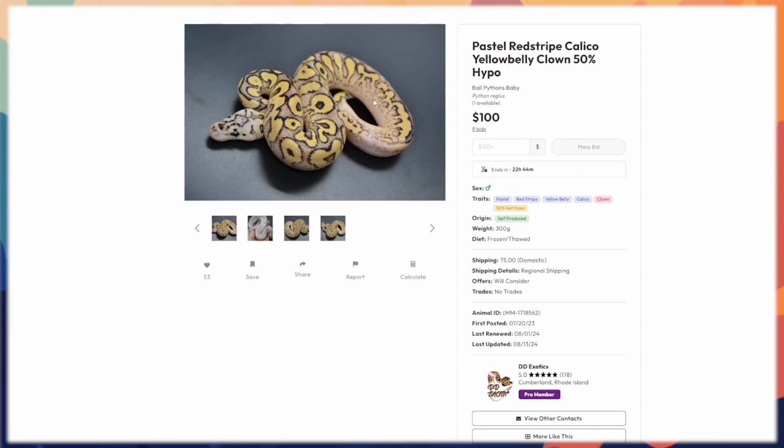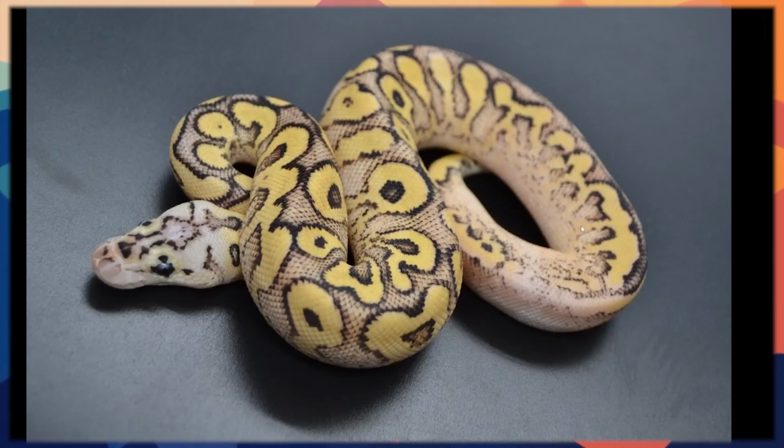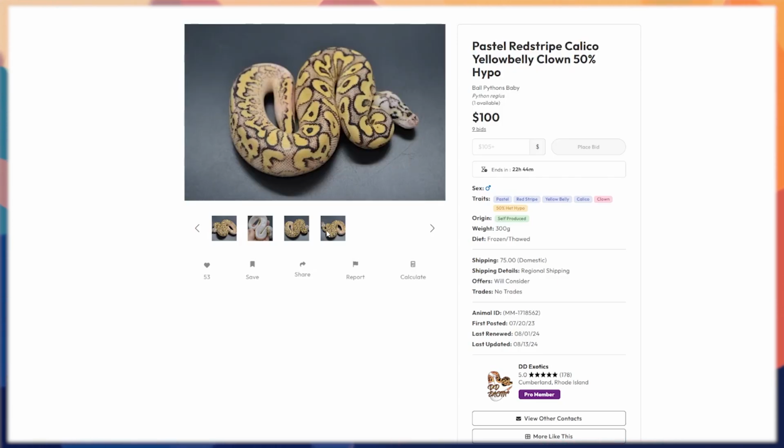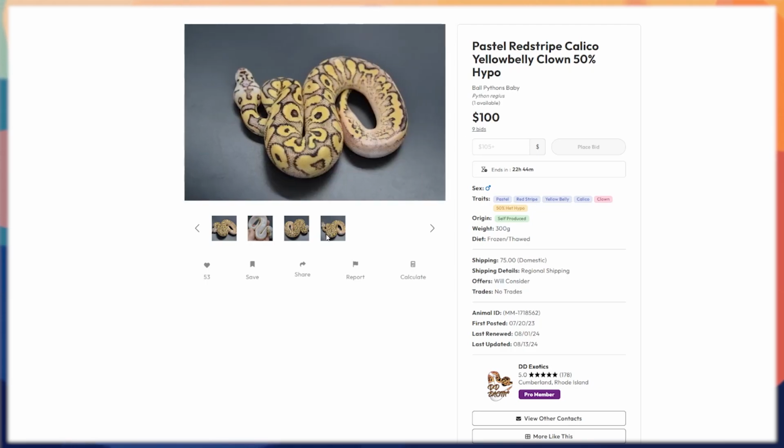Obviously Calico really creates that sandy type look. It really obliterates pattern going up, and you can even see it down here. It's kind of reaching up and doing that. It really just goes up there with these dotty type patterns. But then your coloring is coming from your Redstripe and your Yellowbelly. This is a really cool animal though, and it could be a very powerful breeder, honestly.